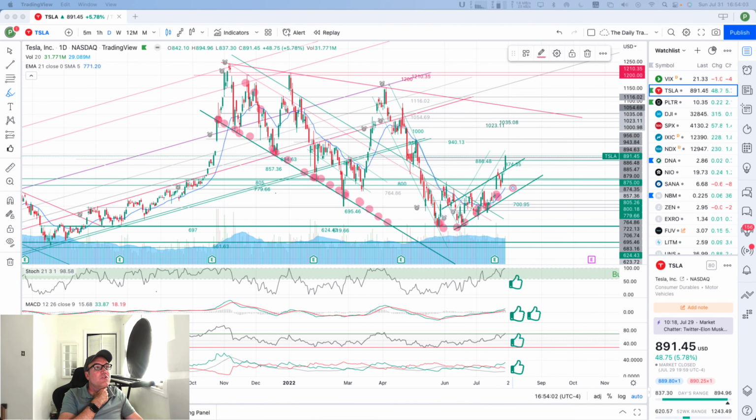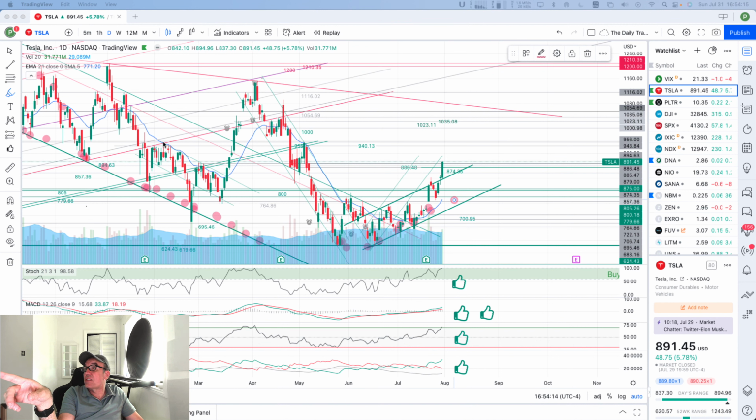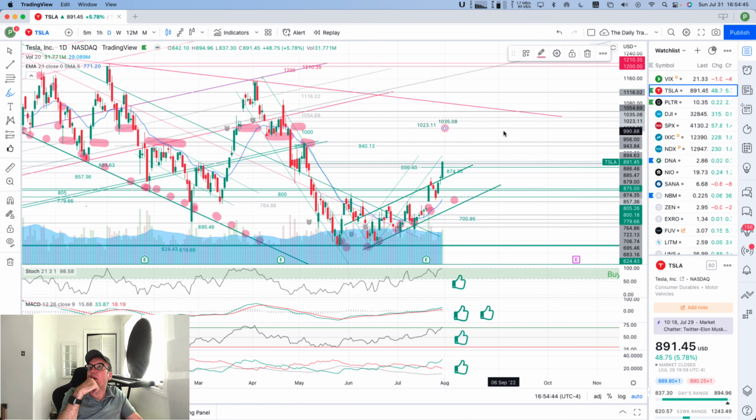Well, Tesla could hit 940, then 1,000. Yes, it could hit a bunch of things. But in terms of next resistance, we have some resistance at 940. Here we touched 940. Well, this is a little bit higher than 940. This is 940. This is 940. So yes, the next one is 940. I'll give you that. Then at 1,000, we have some at 1,000 too. So yeah, okay, I buy that.